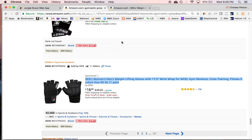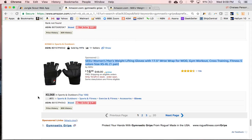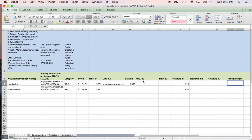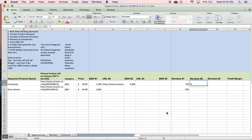Now I'm using the DS Amazon search, which pulls up this little information here. So it says right there. But normally this would be blank, right? I'm paying, I think DS Amazon was like $15. But anyway, 2068 and 706 reviews, okay? So I'm going to put under BSR number 2, 2068, and under reviews number 2, it was 706.